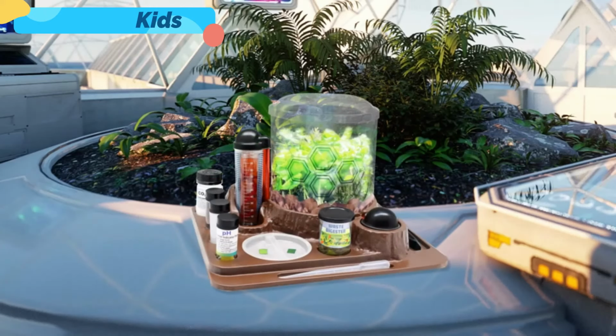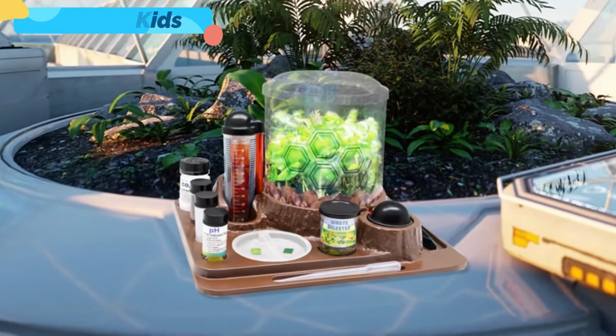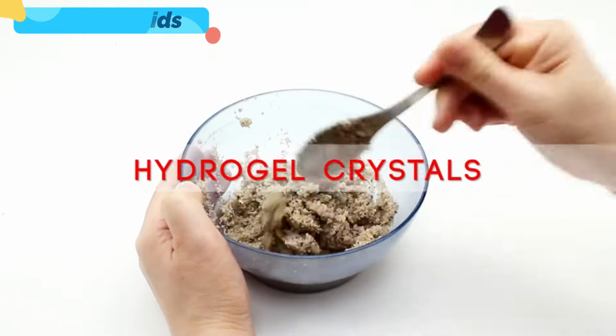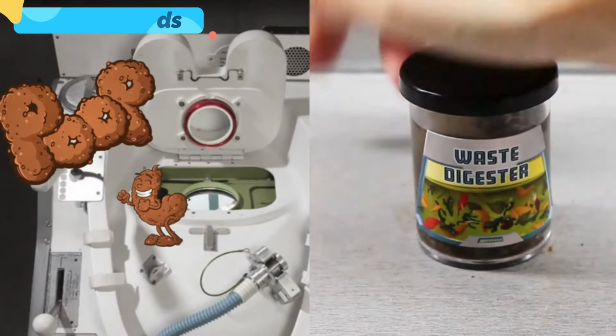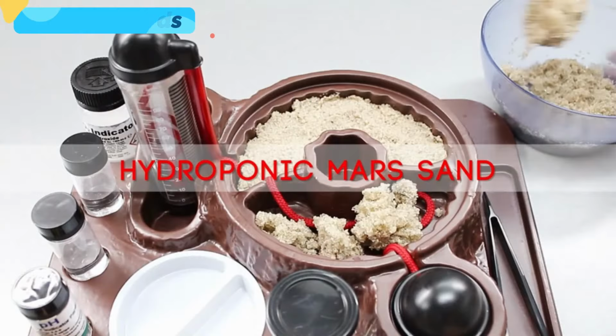Let science and imagination fly you to Mars and build a living Mars colony with its own laboratory. First, we add hydrogel crystals to the Mars sand. Then we start up the colony's waste digester. Add the hydroponic filter wick and the hydroponic sand.